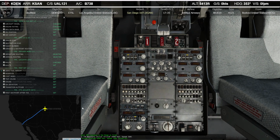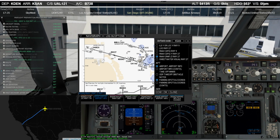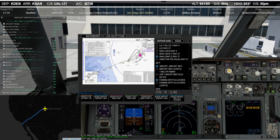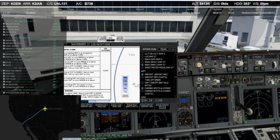Cleared to Kilo Sierra Alpha November via Charlie Oscar Oscar Romeo Zulu 6, runway 17 right departure. Initial altitude 10,000 feet. Squawk 2164, United 121. United 121, read back correct. Contact ground on 127.500 when ready for startup.